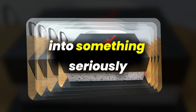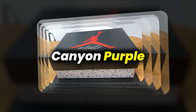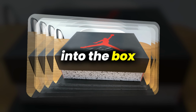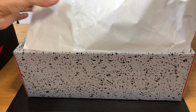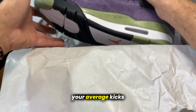Today, we're diving into something seriously bold and beautiful, the Air Jordan 4 Canyon Purple. And trust me, you don't want to miss this. Let's get right into the box. This pair just arrived at the newestrev studio, and I couldn't wait to show it to you guys. From the vibrant colorway to the premium materials, these are not your average kicks.